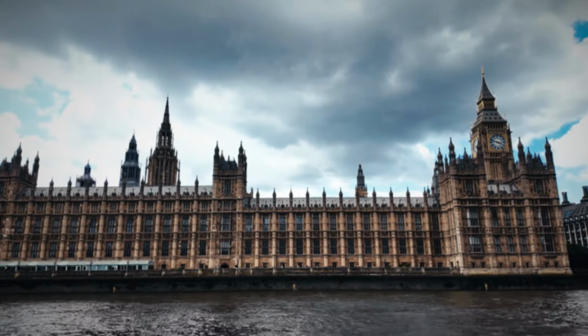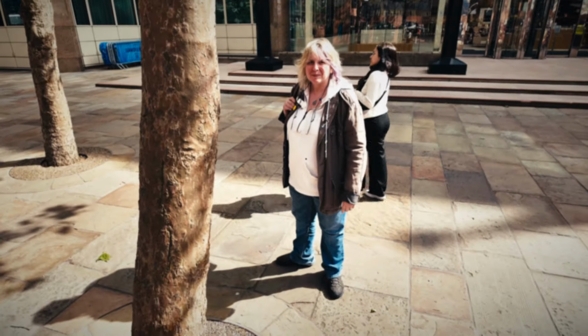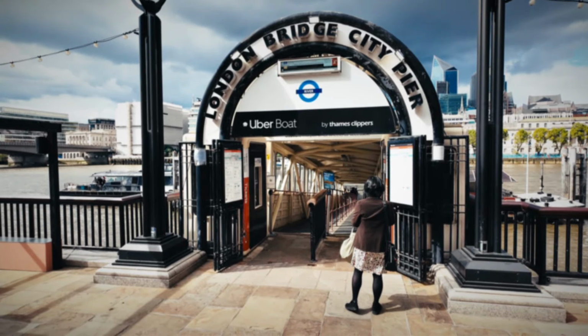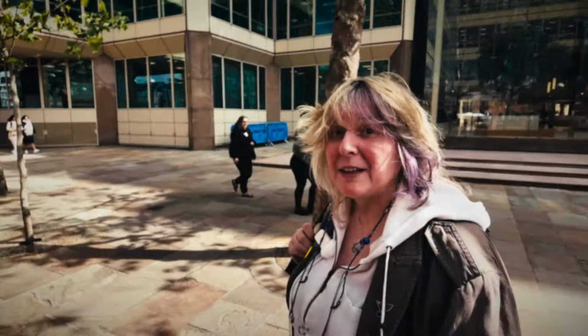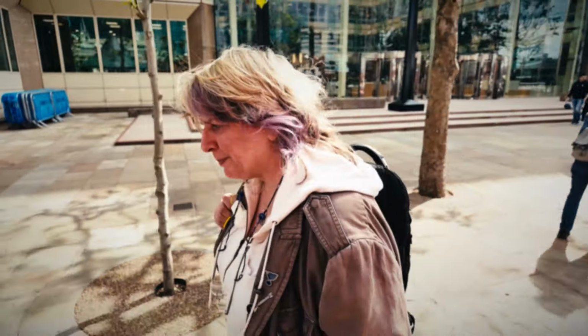Yes, I loved riding on the boat. The boat is the best way to travel up and down the Thames by far. So this is London Bridge, and we're going to wander along the Thames path here towards... There you go, Tower Bridge. Fantastic sight. And what's Tower Bridge, Doctor Who-wise? I don't know. Ooh, you do. Famous Doctor Who episode.